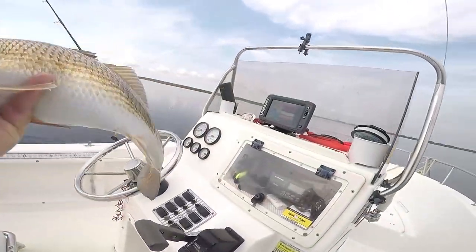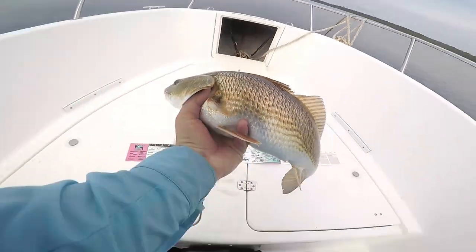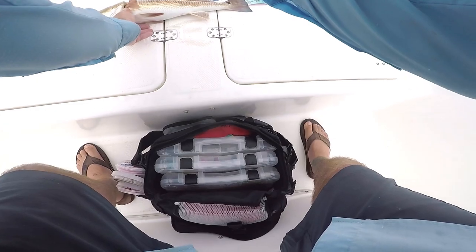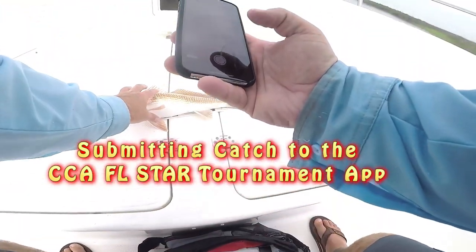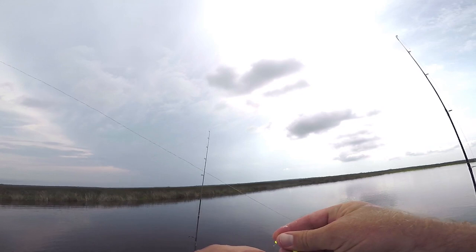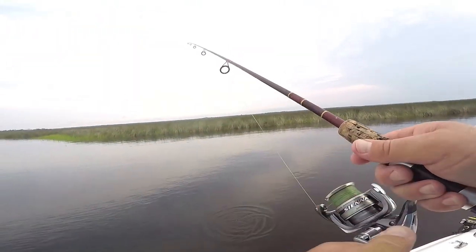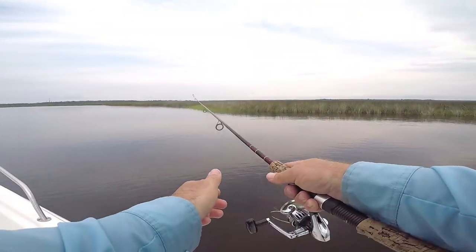No tags. My main goal this summer has been to catch fish for the CCA Star Tournament. They released tagged redfish in all coastal counties in Florida. If you catch one of these tagged redfish, you get to take your pick of several boats, or you can pick a GMC Sierra truck. Got my redfish limit for the day, but I'm gonna keep trying for that tagged redfish. They all seem to be stacked up right here on this little point. So I might end up catching a couple more.